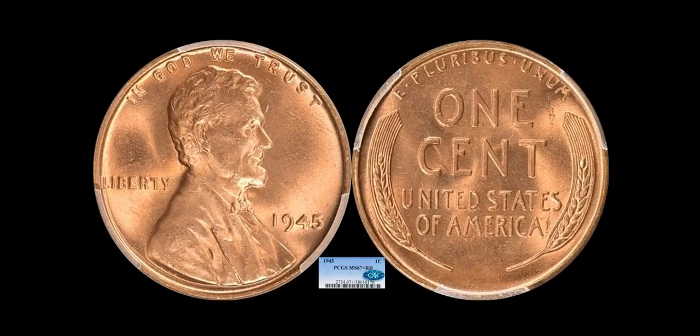All right, so we have another Lincoln Wheat Cent here. This one is a 1945 Lincoln Wheatie. This one is a nice high grade. It's a PCGS Mint State 67 plus full red example. If I had to compare this with the 55D that we had seen, I feel like the 55D is a little bit stronger in terms of its appearance, the cleanliness of the coin in general.